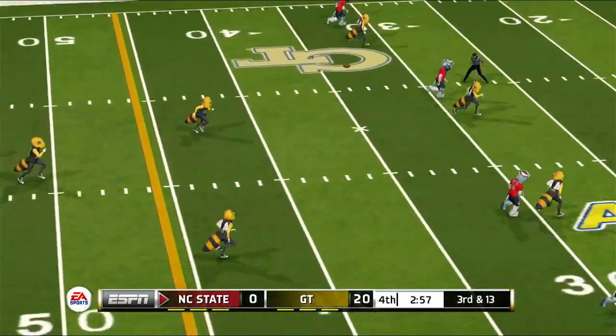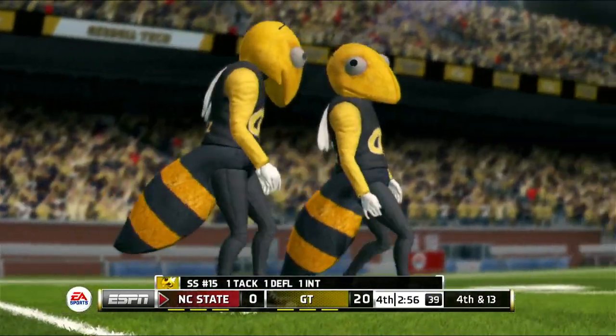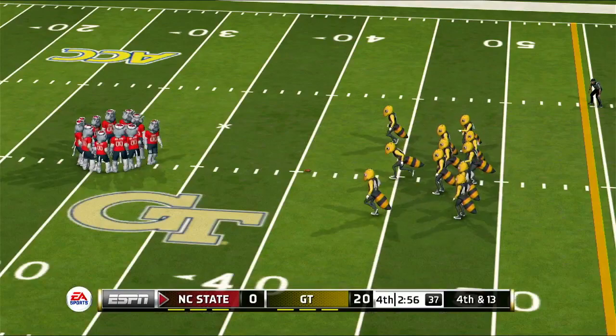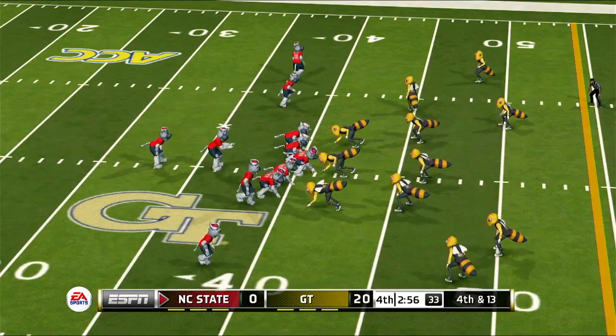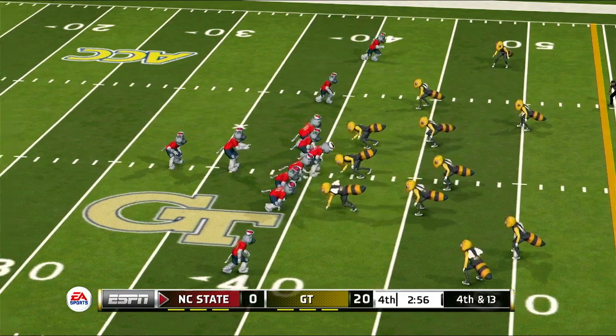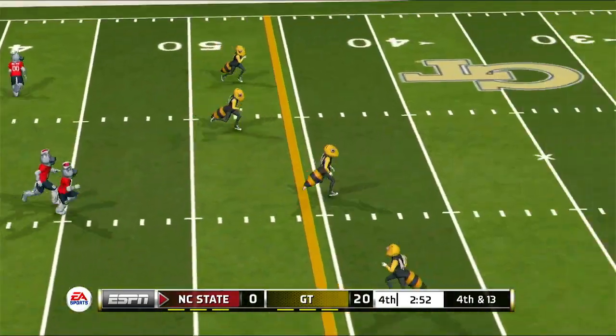He's going to air it long. Oh, he had the pick, and he dropped it. You know, for a safety, this guy has really good hands. I'm very surprised to see him drop an interception like that. Could come back to haunt his team as well. Less than 3 minutes in the game. Once and all, going deep.